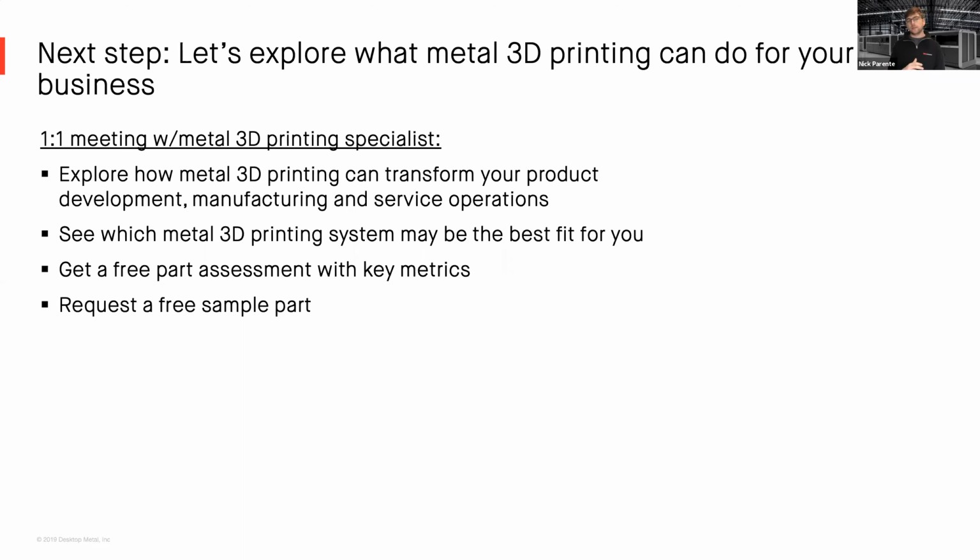And then what's nice about these systems, especially the binder jet systems, is the repeatability. Once you have those settings set up, the repeatability is really, really good. So once you have your settings that work, you're able to reproduce that part at the scale that we're talking about.